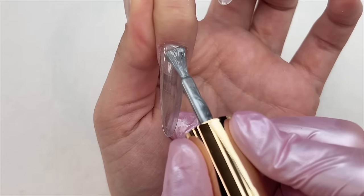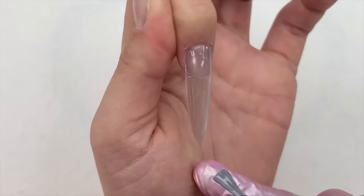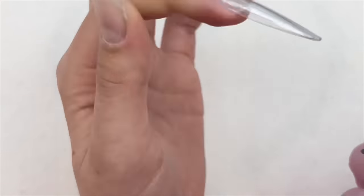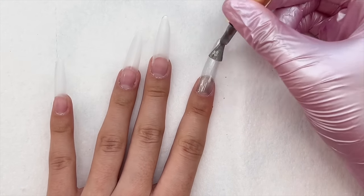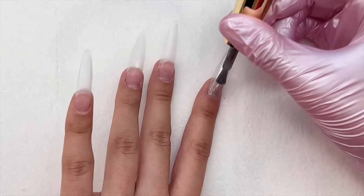I'm just going to play with this nail first and see what I need to do. So I'm going to start off with just a layer of this cat eye gel, and look at how beautiful that color is. So gorgeous, very silky looking. Absolutely love that.